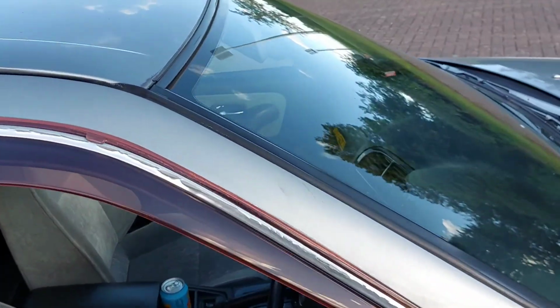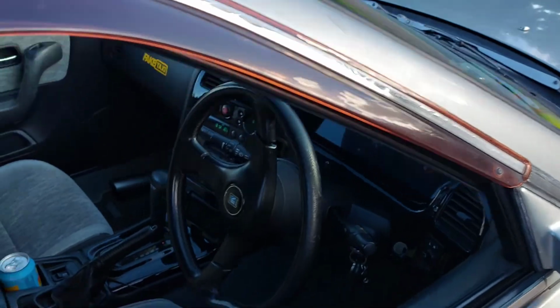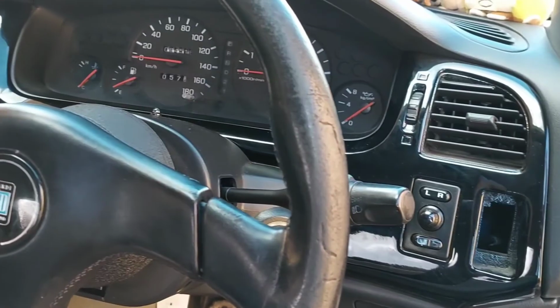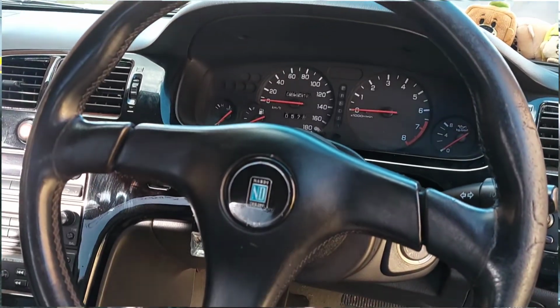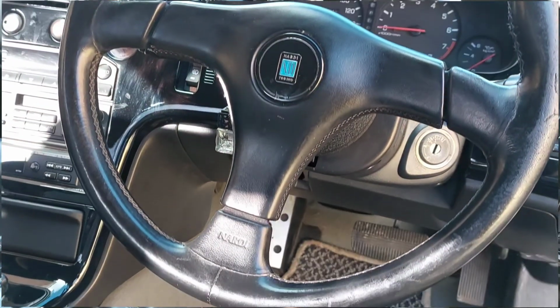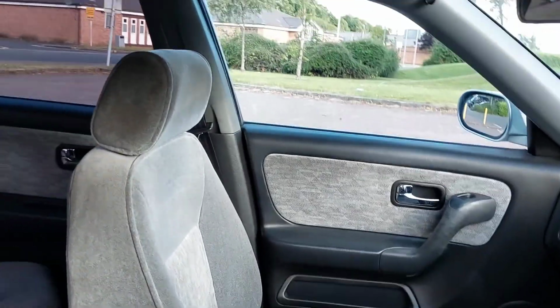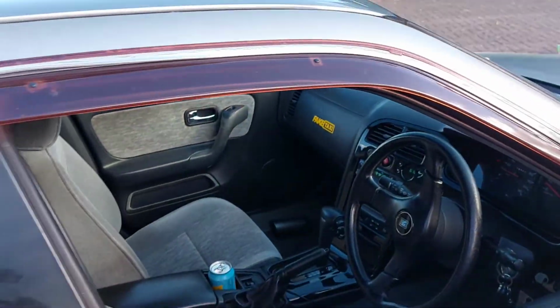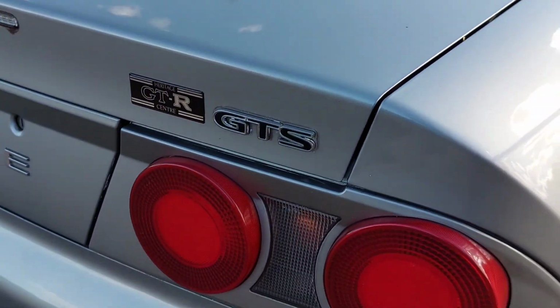Got the original Nissan wind deflectors. Check out this cabin. Beautiful gloss black accents in here. The beautiful Nardi Torino steering wheel. That is just a really nice touch. The interior is just absolutely perfect. I love Japanese cars. There's a little GTS badge there.